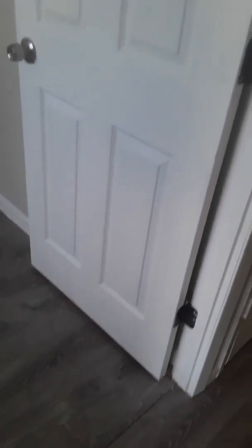Just notice window's broken in the corner. Yeah, so all the bedrooms got new closet doors, new entry doors. 6-panel, painted bright white, painted the ceilings, walls, trim.